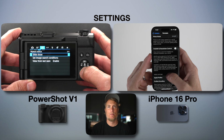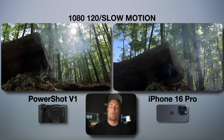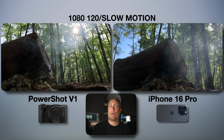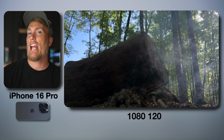Choosing between the Canon PowerShot V1 and the iPhone 16 Pro really depends on what matters most to you as a creator. The iPhone is incredibly portable and easy to use and has very strong stabilization, but the Canon PowerShot V1 offers more manual control when it comes to exposure, better skin tones, and has more of that traditional camera feel. If you value flexibility and you want that more cinematic look, the Canon might be the better fit.